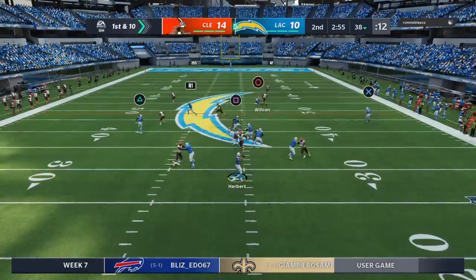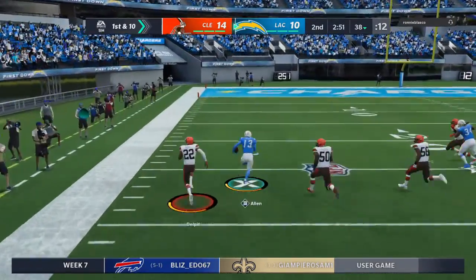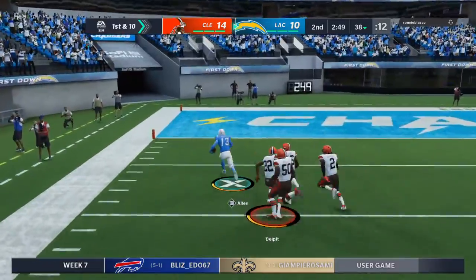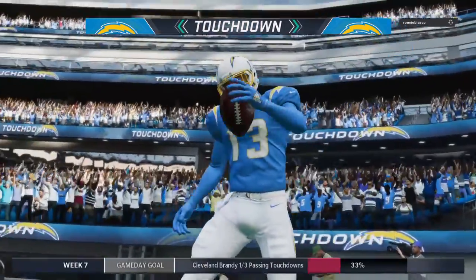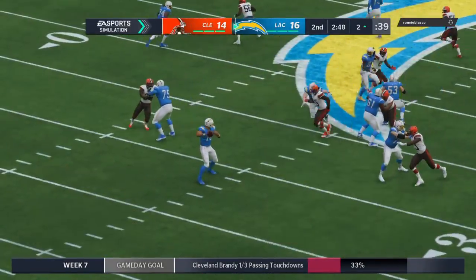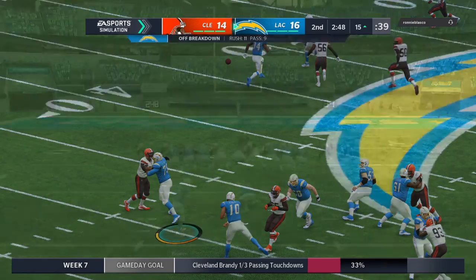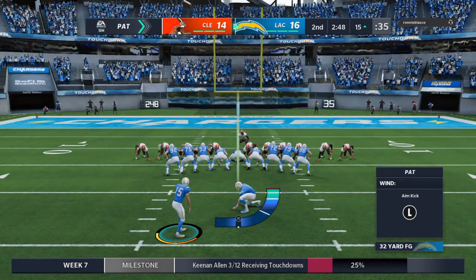Out of the gun, Herbert. 1st down and more for Allen. Wide open, it's Allen, complete, and all the way in for a Charger touchdown. Keenan Allen, his 3rd touchdown now on the year. And the Chargers are going to retake the lead. Eddie Pinheiro lining up for the extra point.